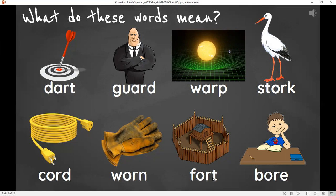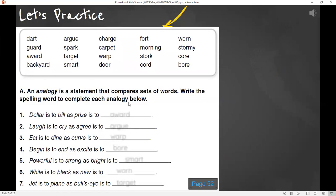A fort. A fort is what we make to protect a house or a castle. It's like a fence. You build a fence in order to protect the house. Bore. Bore means not excited about something, like when you feel bored. These are the words that we need to practice solving, page 52.